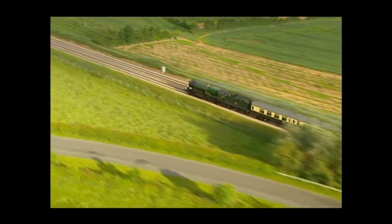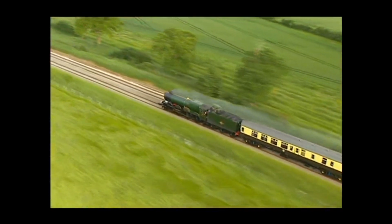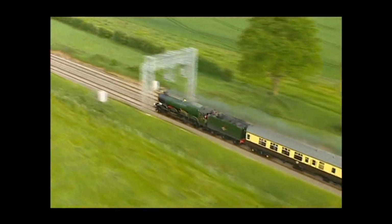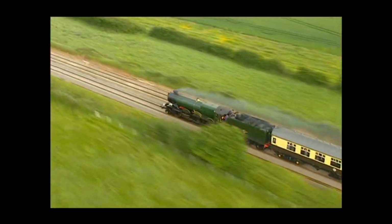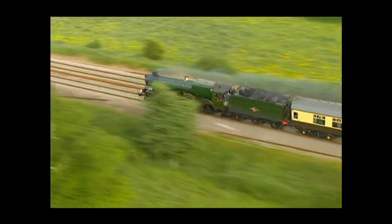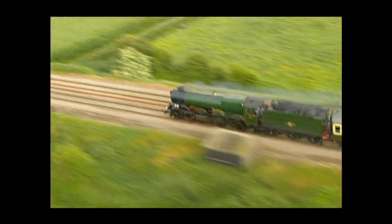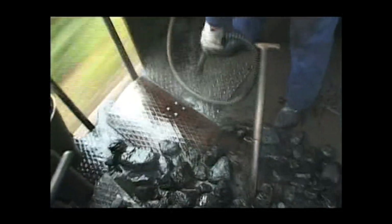As the helicopter closes in, there are telltale signs of what's happening on the footplate. You can just see the firehole door is open and evidence of steaming water being sprayed around on the footplate as Jeff Ewings engages in some good housekeeping. The fireman is using the pet pipe basically to keep the dust down.